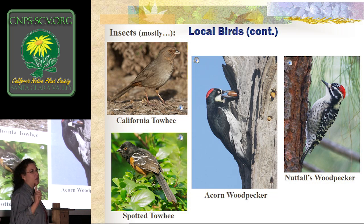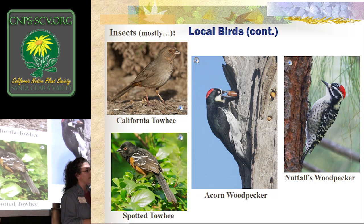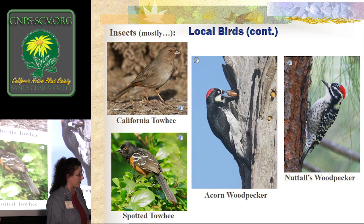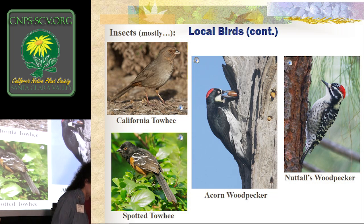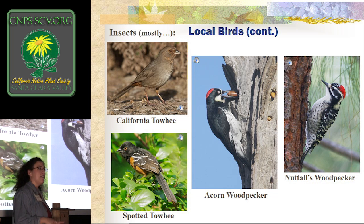But you guys will know you have a California towhee, and this is where you get to see me do my dance. You will know if they're doing what's called the towhee two-step. They have this little dance where they jump forward and back. They do this all day long, looking for insects, and what they're doing is kicking the leaf litter out of the way so that they can look for insects or seeds or other things like that. They just do this little jumpy dance.